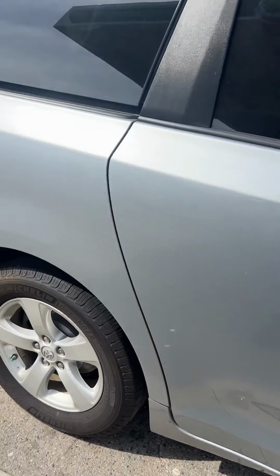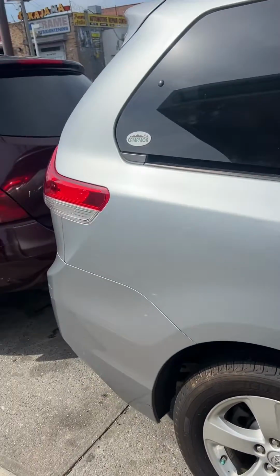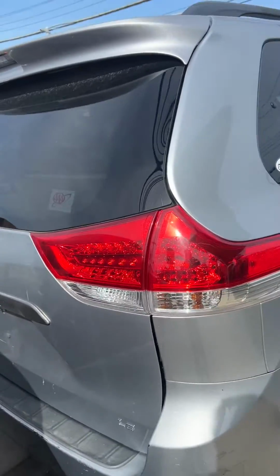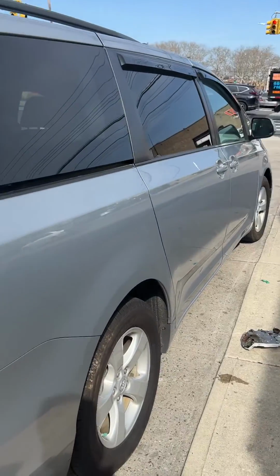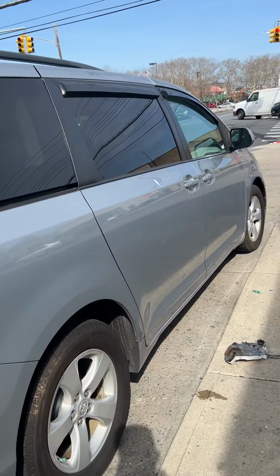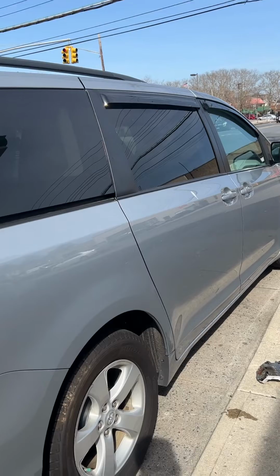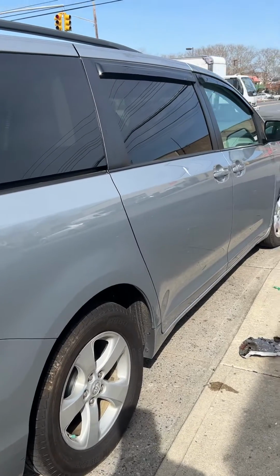Hello guys, I have a 2014 Toyota Sienna LE and I have an issue with the rear or sliding door. When you open it, it opens perfectly, but when I try to close it, it does not close by itself. It just moves a little bit and stops.